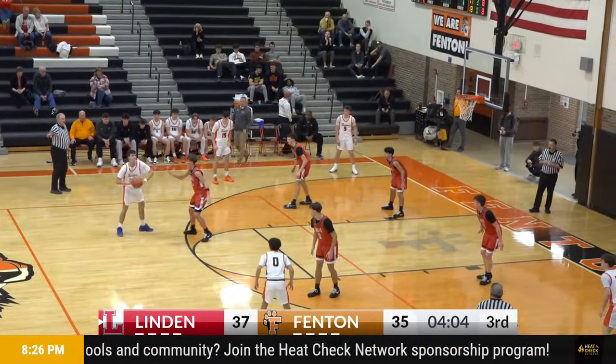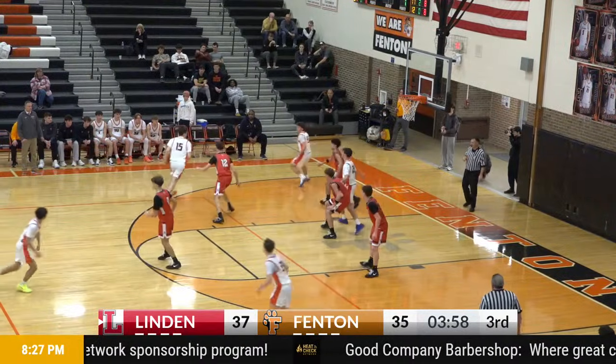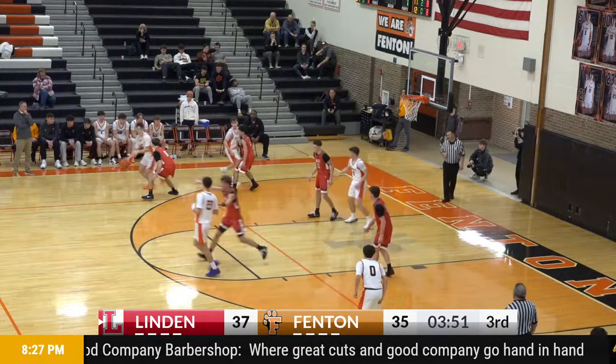Pearson, patient in the triple threat, dishing it off. Shaman from deep. No, but the board, yes. Groves gets it back to Taylor. Will set back up. Patient with it is Irwin.